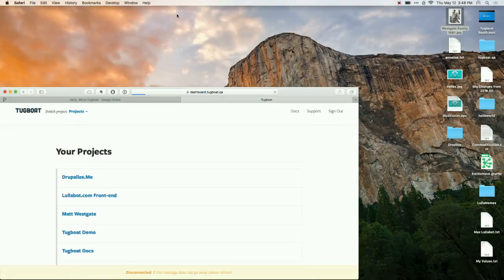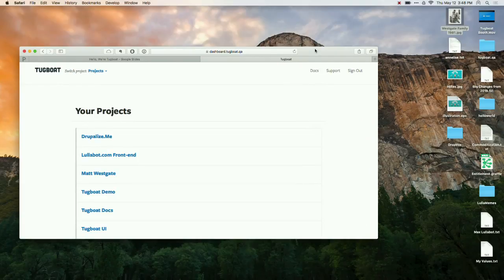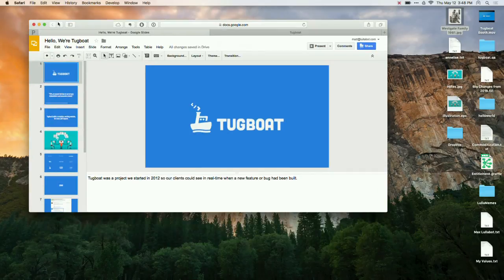So I'm Matt Westgate, CEO of Lullabot. We have Matthew Oliveira and Ben Chavet. They're also at Lullabot. Ben was the principal engineer of Tugboat, and Matthew's been using Tugboat on a lot of client projects.